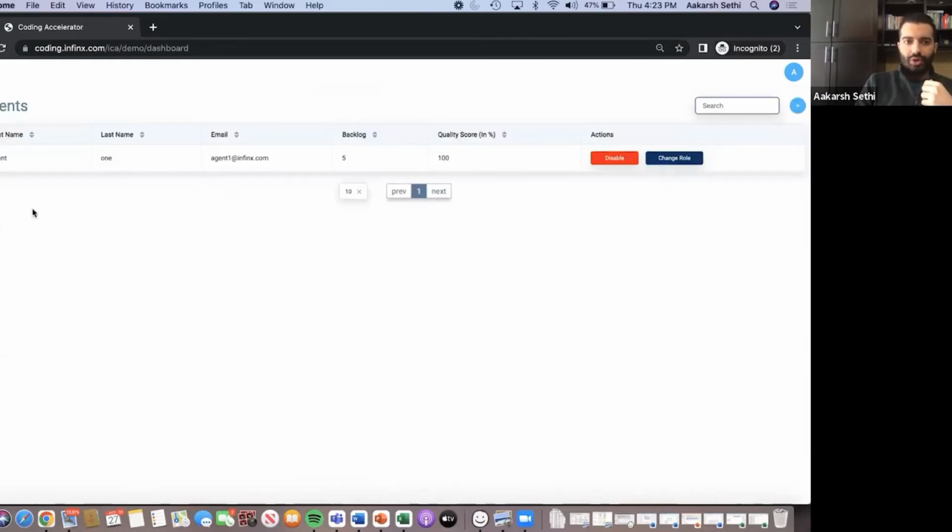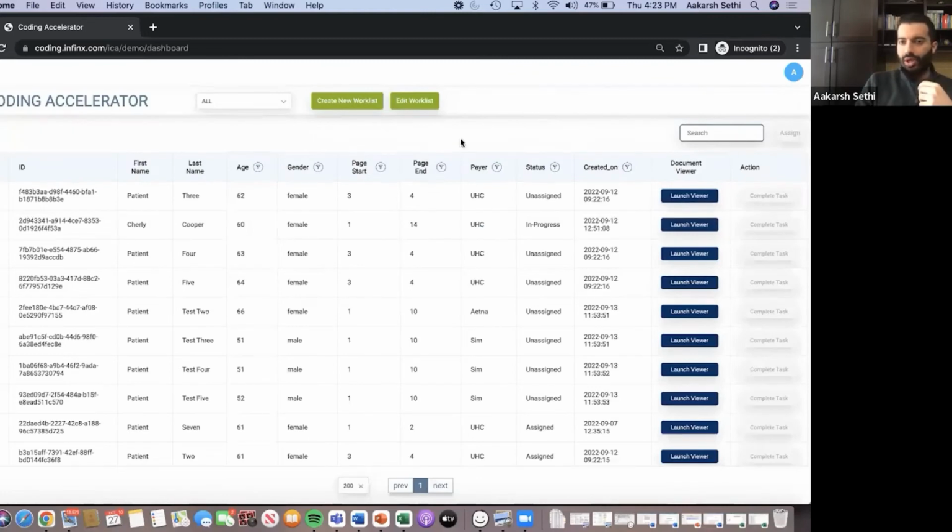You can see all your agents, all your users, you can see all your auditors as well. Now, this is just a high level overview. Of course, you can search, you can filter, do all of that good stuff here. I am going to log out now and show you how the work is actually done.